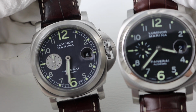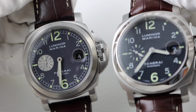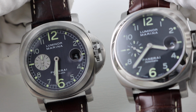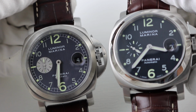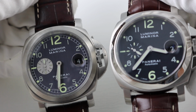People don't realize the chronology of these watches, and that the PAM 86 was actually the predecessor to the PAM 164. But it was Panerai's way of keeping a brushed finish case in the lineup and keeping a dial with very legible Arabic numbers, more than just the traditional 12 and 6 with the hash marks, but the actual Arabic numbers around the edge of the dial.